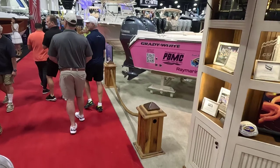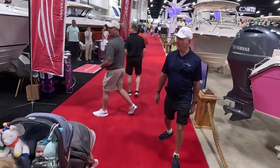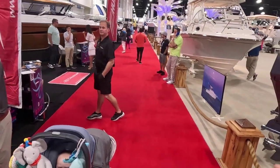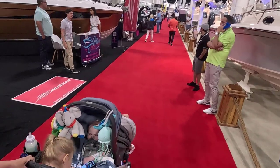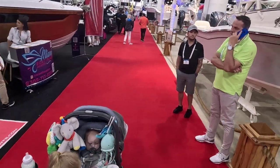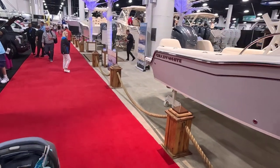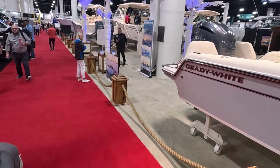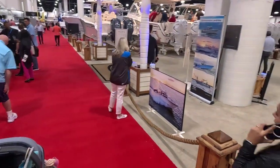Grady-White. CVs are usually out in the actual marina. I don't think they even had an inside booth last time. So the Grady, this is what Dr. Caesar bought. He bought a Grady. Yeah, they're nice boats. Very nice boats. What size did they get? I think he got a 28 or maybe a 30.